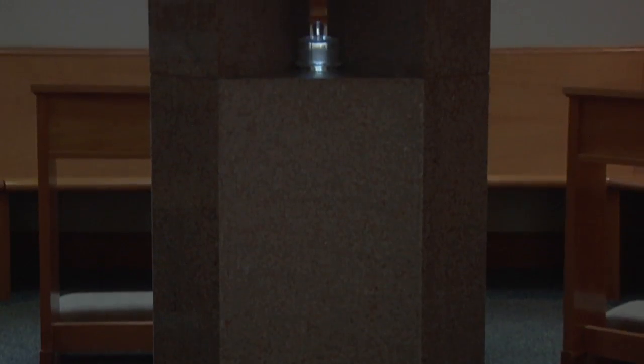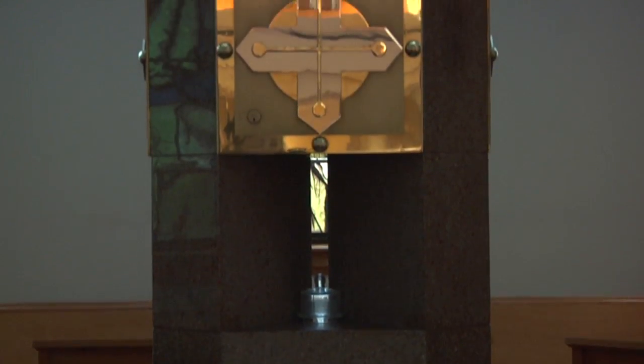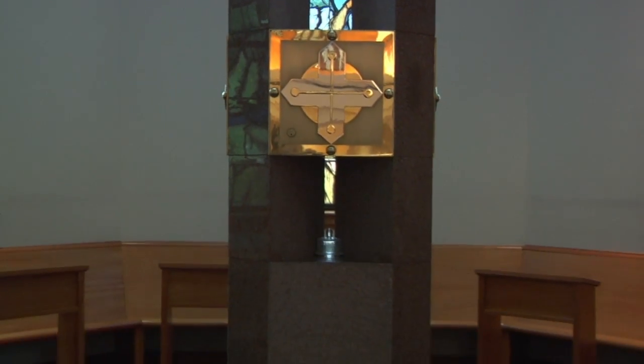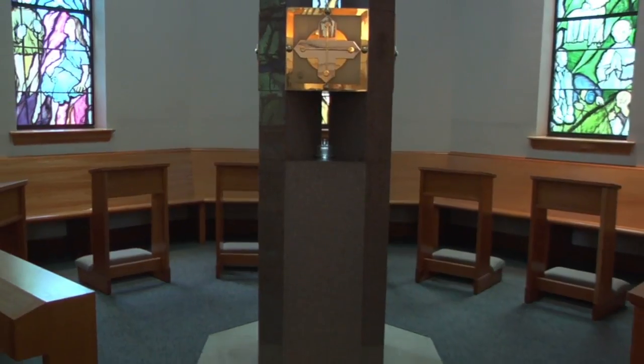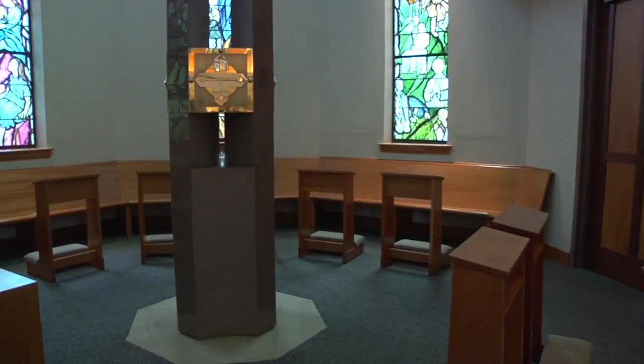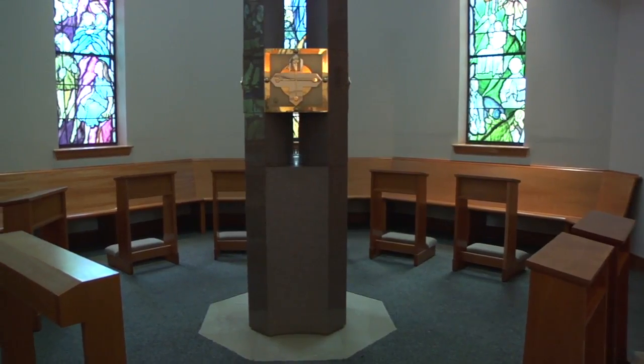Now, as we're looking around, where would the tabernacle be? We have a separate Blessed Sacrament chapel where the Blessed Sacrament is. Our concept was that people could go in there and pray privately, even when the church was being used for another celebration. It's a very intimate space. It's also octagonal. And we don't talk in there at all. There's that reverence for whoever might want to be there to pray.